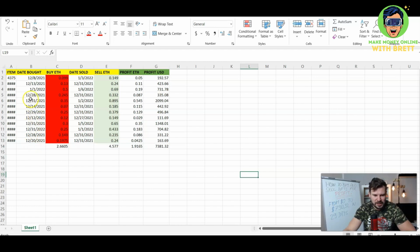As you can see, some days I was able to make $190, some days $2,000. For example, this one was December 31st, and in just 2 days, I made $2,000. This one took a little bit longer. It was my first one. I was not so experienced and I didn't know what I was doing. But as you can see, I made a couple of sales on the 31st, and that means that at the end of the month, I already knew what I was doing.